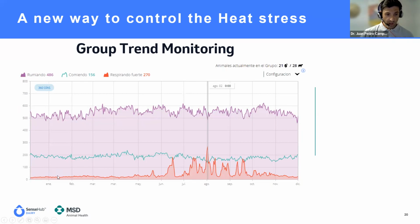But basically what we can see is that in Spain, winter is from January to June. And we can see that in these months, the animals showed almost no heavy breathing. However, when the summer starts, which is June, I start to have more and more minutes of panting of the group. And how can this help me? How can this be useful? Well, this can help me to evaluate the cooling strategy, to know if what we are implementing is having an impact or not, is being positive for my herd or not, and then adapt my strategies accordingly.